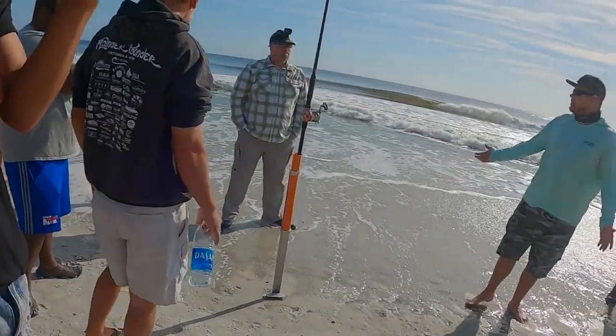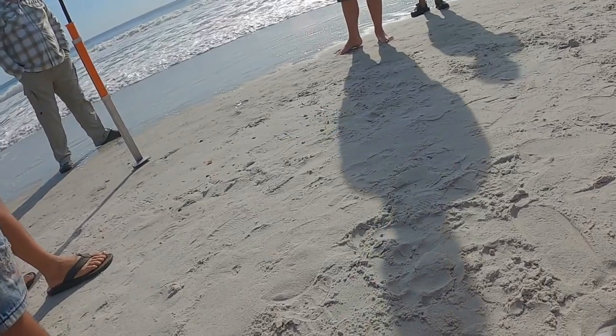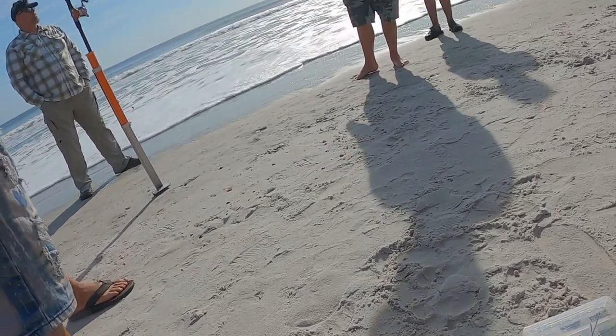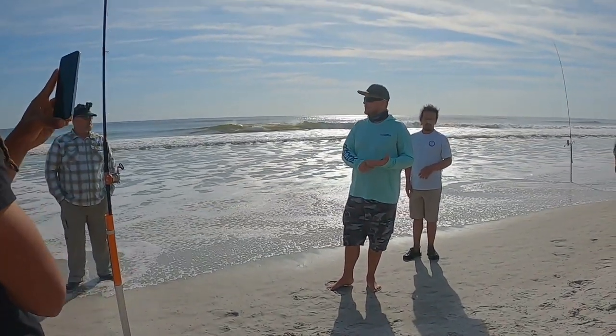The tide's going out too, but when you've got swells like this, this is what happens. And the water still feels like it's probably about 61, 62. When you see bluefish showing up, then you know the pompano are going to be right behind.